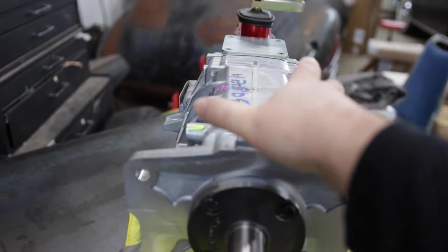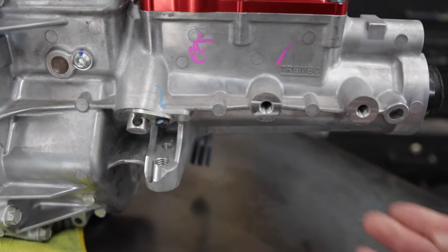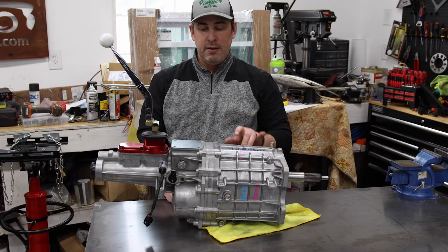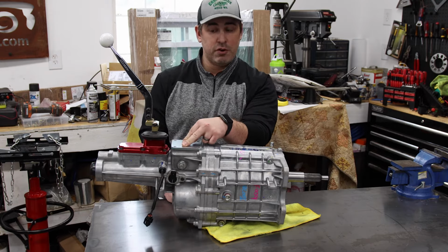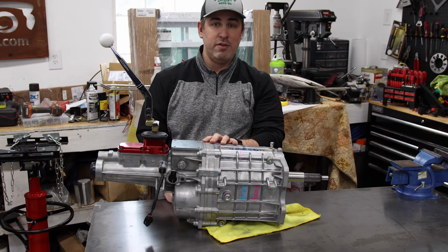It's also done away with some of the bracketry towards the back of this area where the tail shaft is. So a little bit better room for exhaust, maybe an X-pipe, things back there. But it's also still got the same versatility of multi-positions for the shifter. So shift position here, up here in the middle position, or even a shift position in the back.